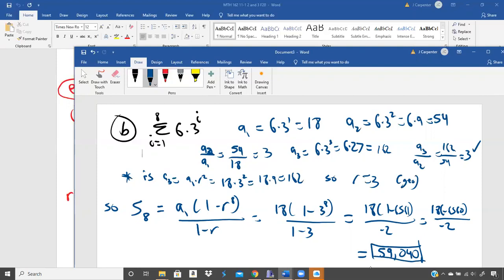It's a pretty large value for just a sum of first 8 terms. But as we said, sequences and series can get large quick. They don't always, as we'll start seeing very shortly.